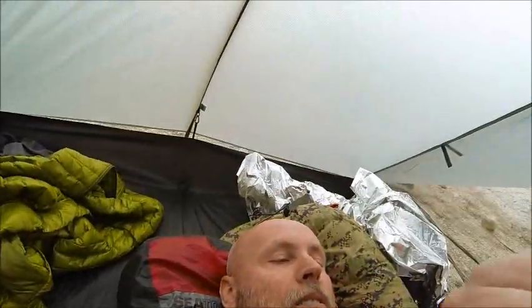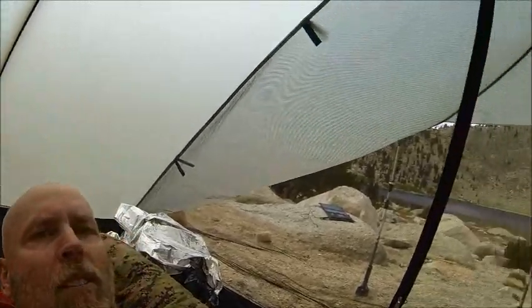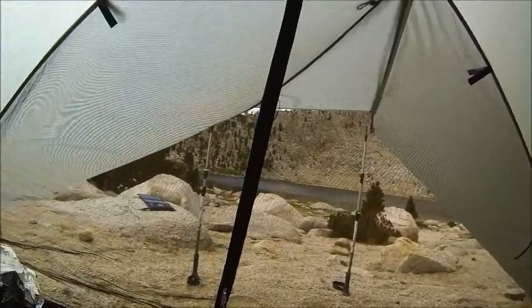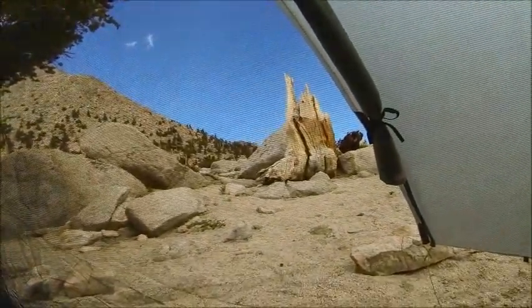Alright, I've got my camp set up here at Chicken Spring Lake. I filtered some water, washed my socks, did a couple other things, and now I'm just sitting back relaxing. Let's see, it's about 2:30 in the afternoon, and I don't know if you can see it or not, but here's my view for tonight. So that's the lake view, and this is out the back. I'll go ahead and take some more video later on. Just wanted to take some real quick.